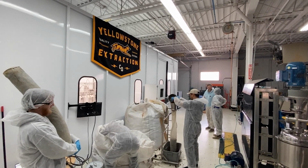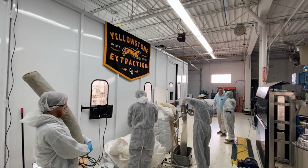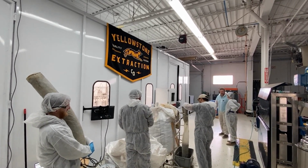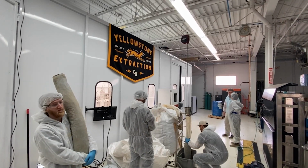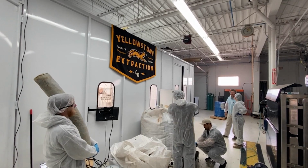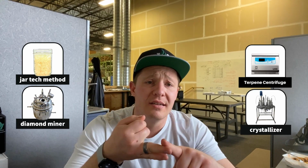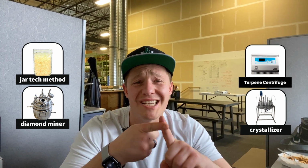But that's not all. We also provide a unique experience that you're not going to find anywhere else. We've lined up a series of exciting hands-on extraction processes taking you through the various scales of THCa crystallization in an actual lab. These methods include jar tech, terpene centrifuges, diamond miners, and of course our game-changing controlled crash method, which allows for 10x in capacity production of THCa crystals.